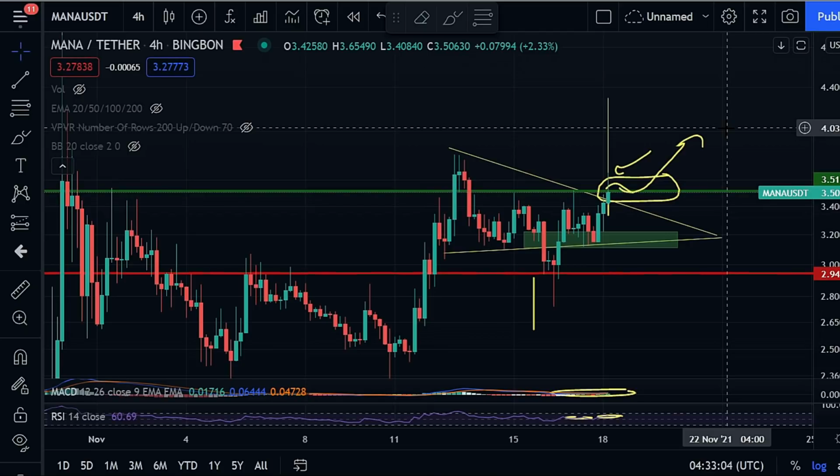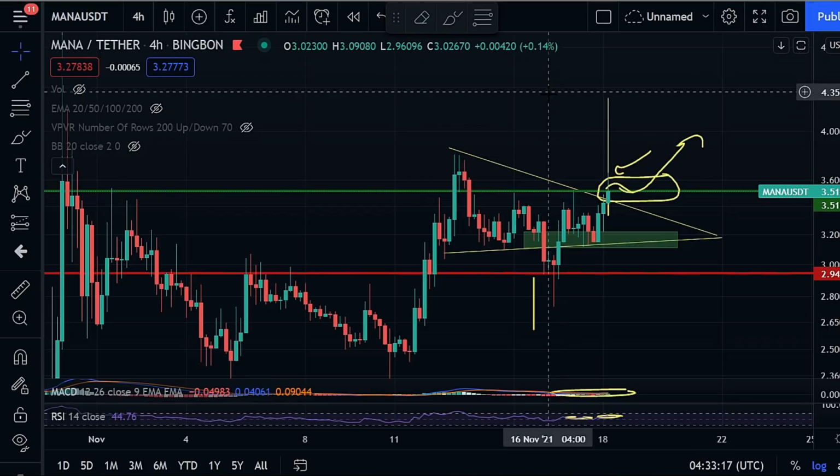So keep a very, very close eye on these levels, people. Look for the support establishment on the hourly charts above 3.51. Once we have that, that's a fantastic buying entry. Mark my words.